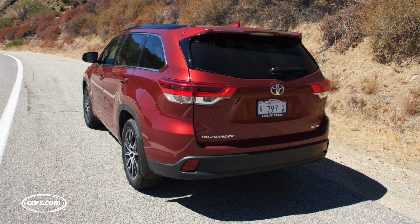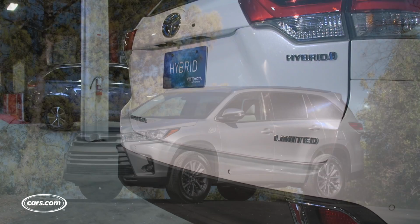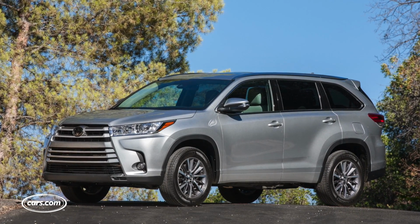We also like the fact that there's some new trim packages, namely the sportier SE model, and also 2 new trim packages with the hybrid, the LE and the XLE. So if you have a growing family or even a large family, this might be the vehicle for you.